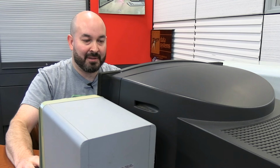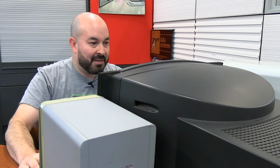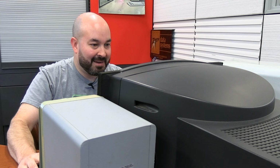And then you've got an external input control here too, so if you were feeding some other source into the computer, you could record from that as well. Let me go ahead and open up the drive here and see what we've got as far as music to play. If I go to show list, I can see what the different samples are. Sample 1 and sample 2. Let's just make sure that this plays.